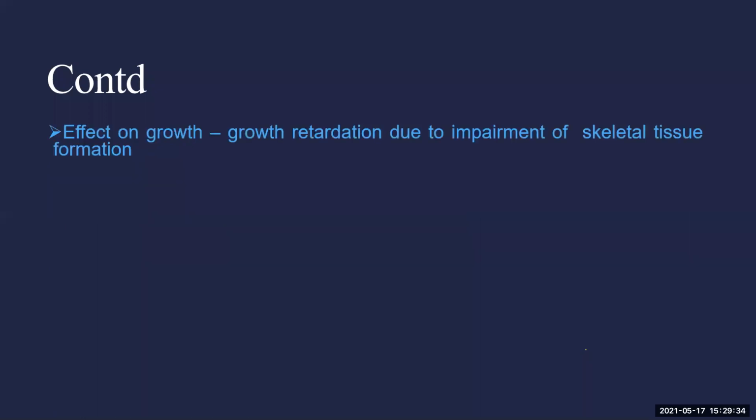Now we are also going to see how other functions of vitamin A get affected because of deficiency in intake. How does it affect growth? Because of deficiency of vitamin A and its role in promoting growth, deficiency can cause retardation in growth. The growth can slow down due to impairment of skeletal tissue formation, the addition of new bones, and muscles get affected because of vitamin A deficiency, and the growth of the person can retard.